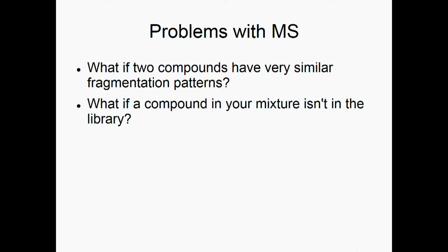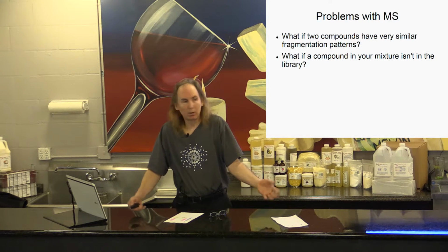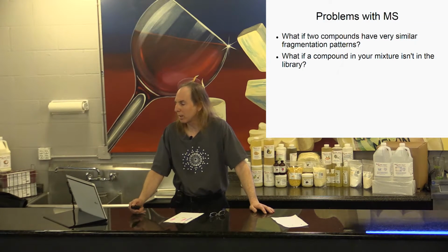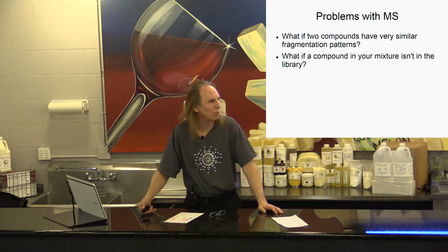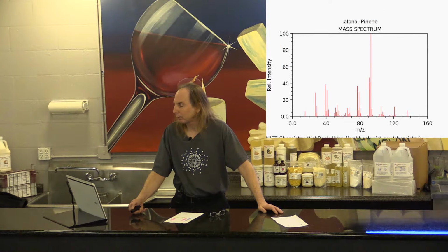We have problems with mass spec. We always have problems. What if 2 compounds have similar fragmentation patterns? That would be like the Corolla and the Civic, very similar fragmentation patterns. And again, what if the compound that you're trying to find isn't among the 242,000 compounds in the database?